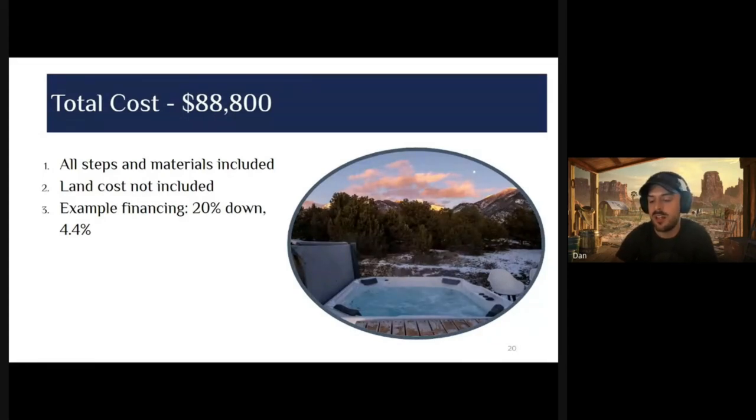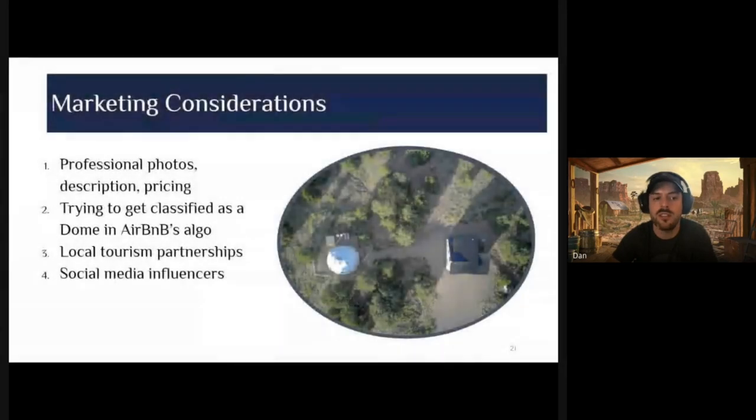But you might consider this yourself as part of a new build, or as part of an addition to an existing structure, to boost the uniqueness and the accessory dwelling unit as additional occupancy. But you need to market this. You can't just build it. People need to know about it.